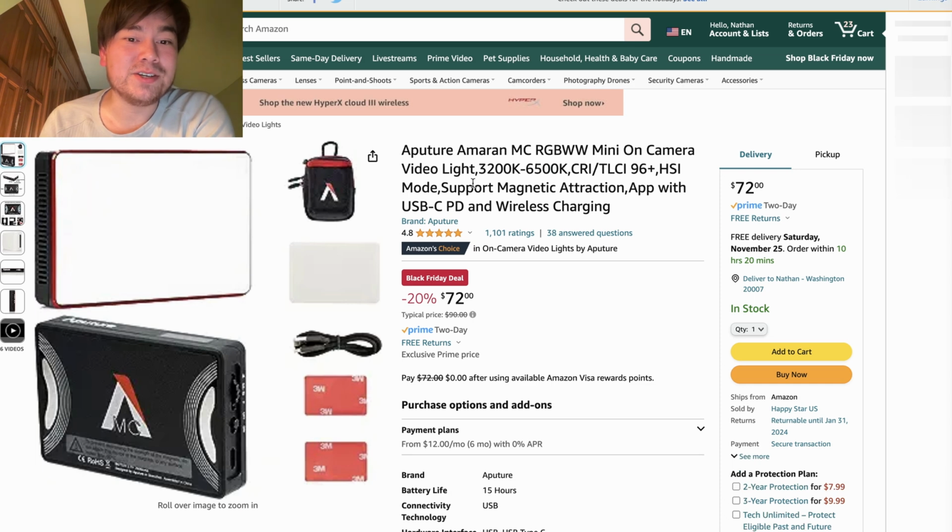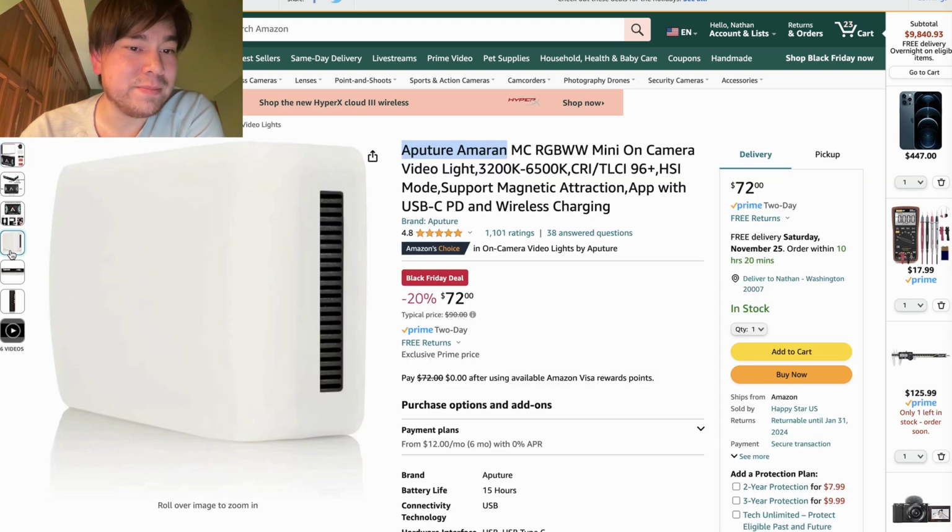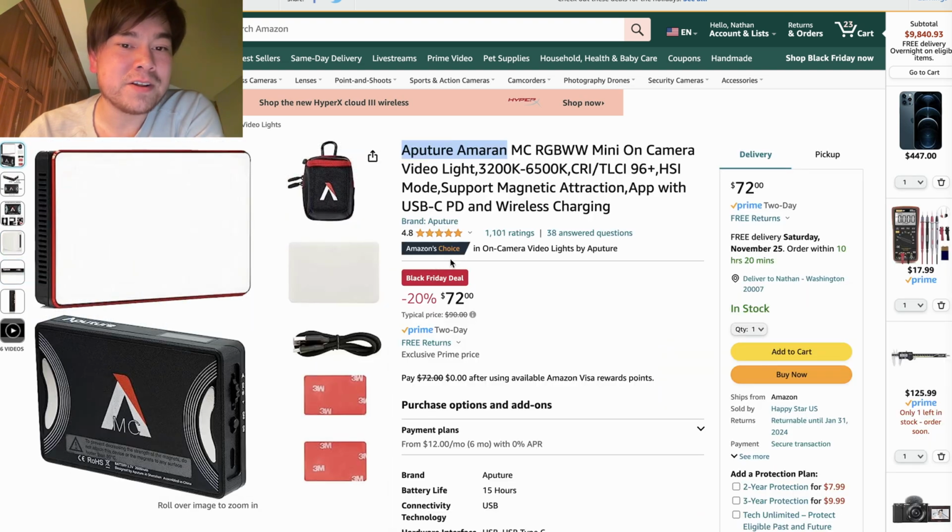Alright, next thing I want to show you is this Amaran aperture light. These are really high quality lights. They can produce any color of the rainbow. They can be bright or dark. And I think this one can run off of battery power as well. However, I prefer the Xeon light just because I find quantity of light is more important than quality.